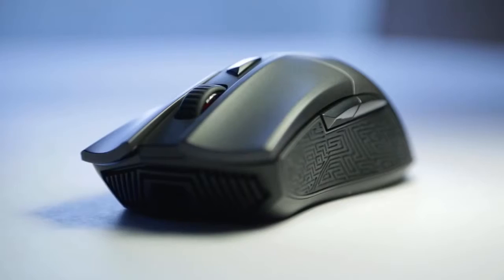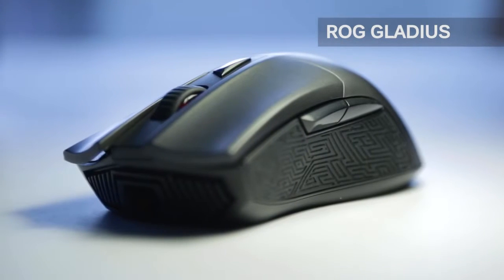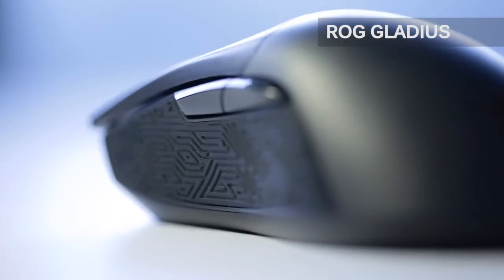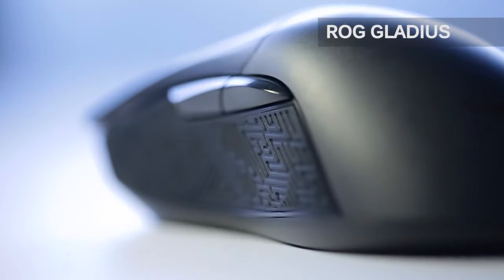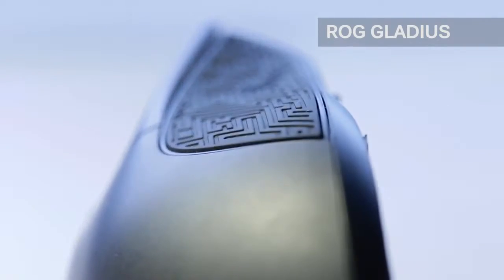Now for number 2, we've got the Asus ROG Gladius. This is their latest gaming mouse as of making of this video, and it's got a lot going for it. The grippy sides allow light holding with good support, along with proper thumb rest and extra form on the opposite side to accommodate for your ring and pinky fingers.